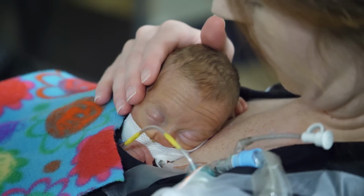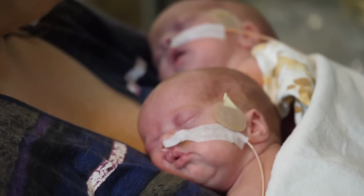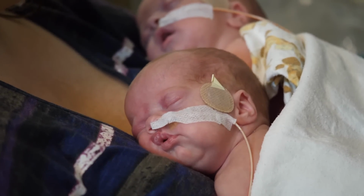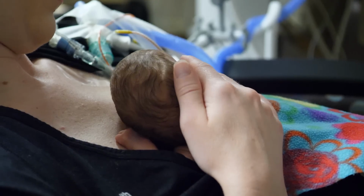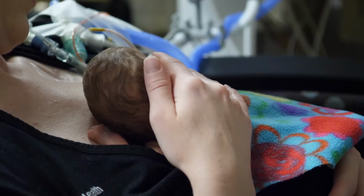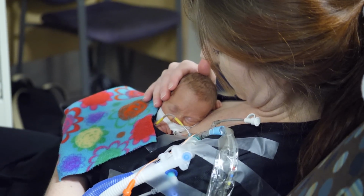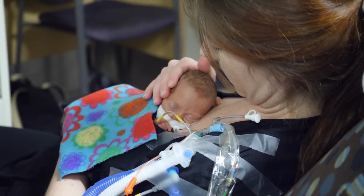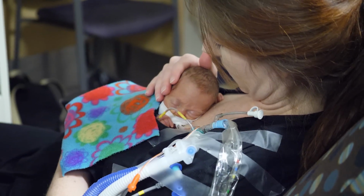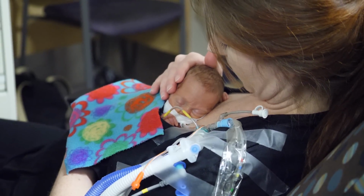Once your baby is more stable, the NICU team will teach you how to do skin-to-skin care, also known as kangaroo care. During kangaroo care, your baby will be placed on your bare skin. This allows your skin heat to keep your baby's temperature normal. It allows the baby to bond with you in a way that is safe and least disturbing. We ask that you plan to spend at least 1 hour with your baby for skin-to-skin.